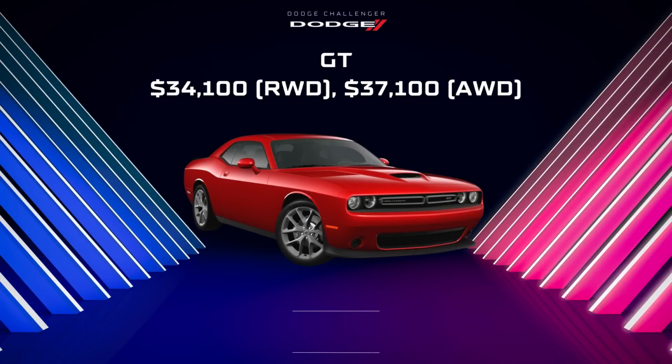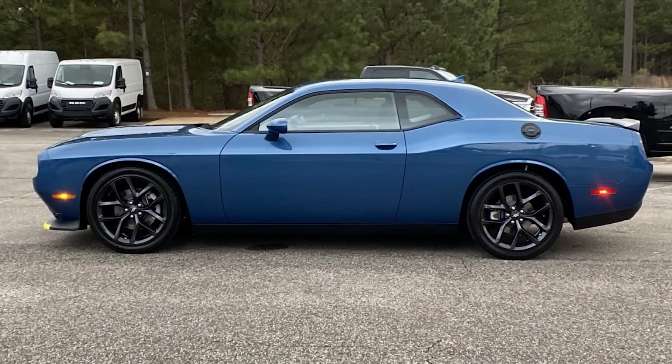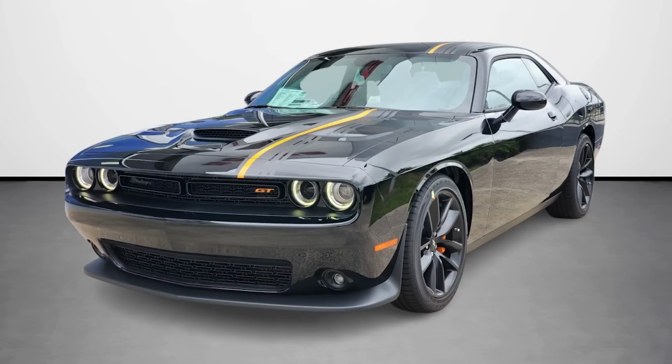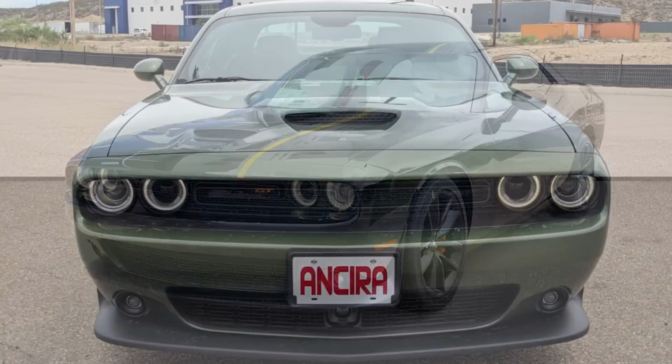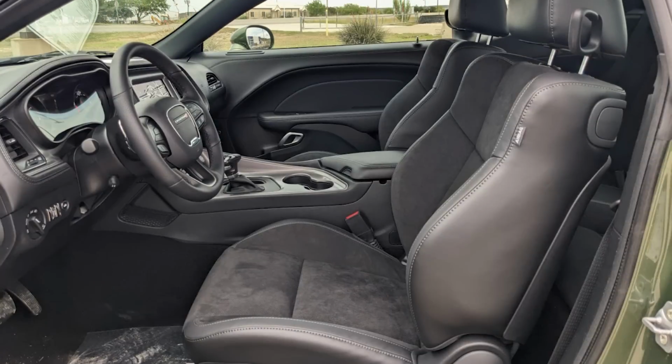The second model is the GT for a base price of $34,400. Features here include more of a performance SRT look, including the performance hood with functional hood scoop, front splitter, and performance steering and suspension. There's also houndstooth cloth seats with performance bolsters, and a leather-wrapped performance steering wheel that has paddle shifters. There are 8 packages to be had here.